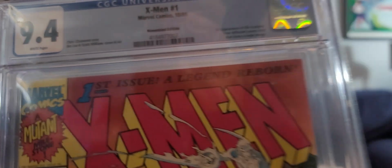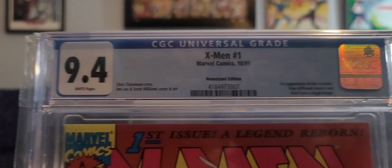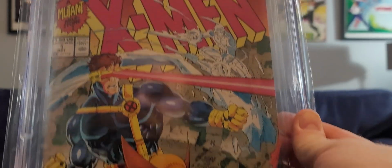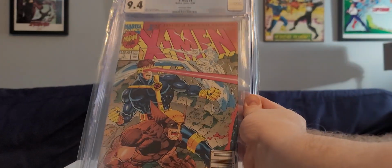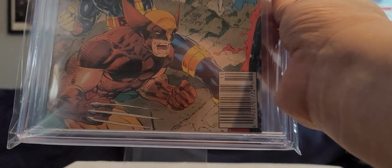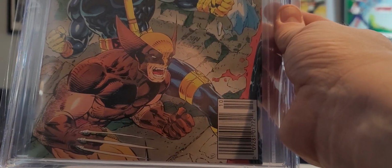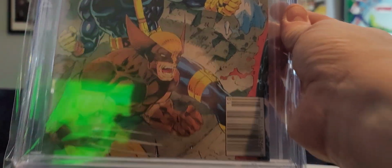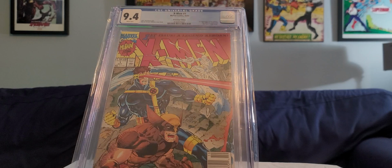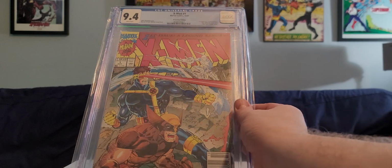Here's a beautiful X-Men number 1, a 9.4, White Pages. Also written by Chris Claremont, drawn by Jim Lee. You'll notice that here on the bottom, there's no claws popped out, because even though this is a newsstand edition, which is a rare issue, Jim Lee didn't want, for the direct edition, which had Captain America's face right there, to stick Captain America's head with claws from Wolverine.